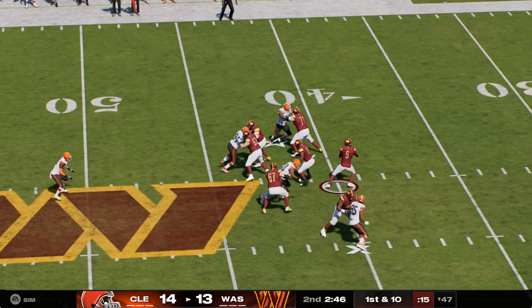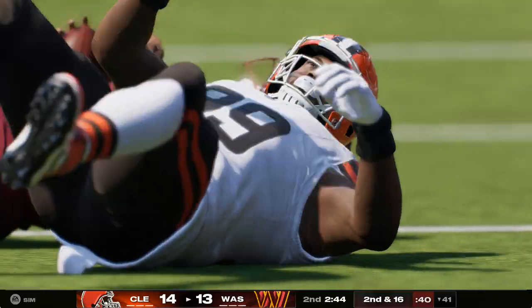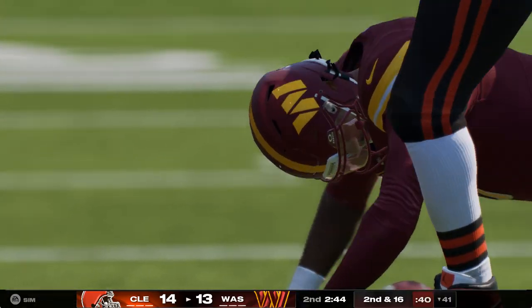From the gun, it's Daniels. He's on the move. Oh, he was on the move, but so is the defense, and they take him down. And the big play drives them backwards.